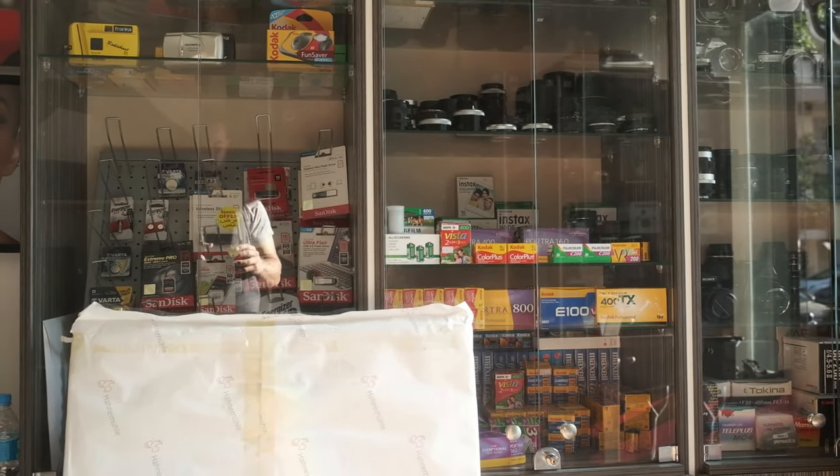And if you're ever in Lebanon, don't fear, because you will be able to develop film and even buy some gear if you need it, including lenses, cameras of a pretty good variety. So let's move on.